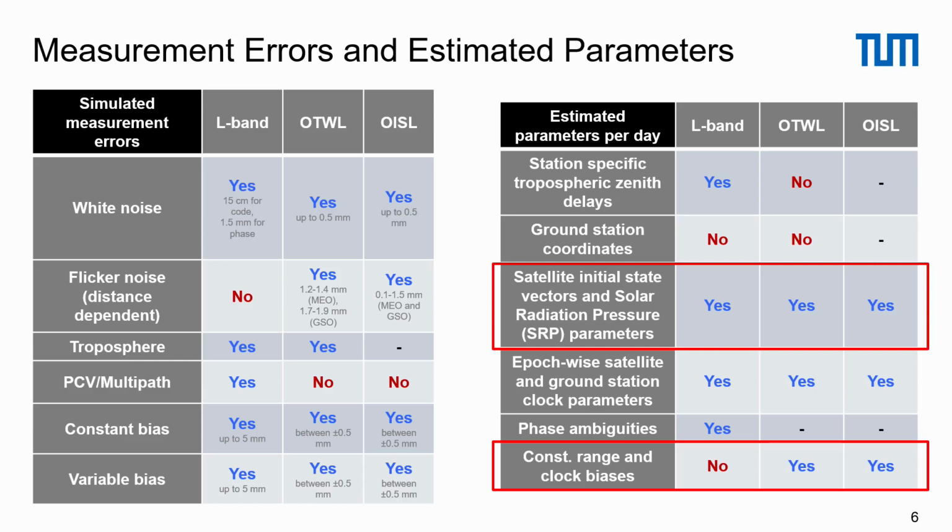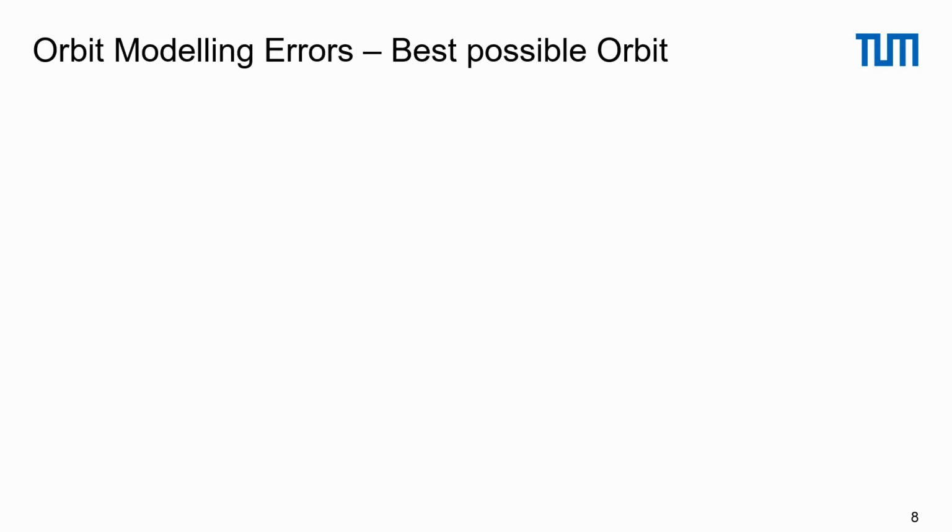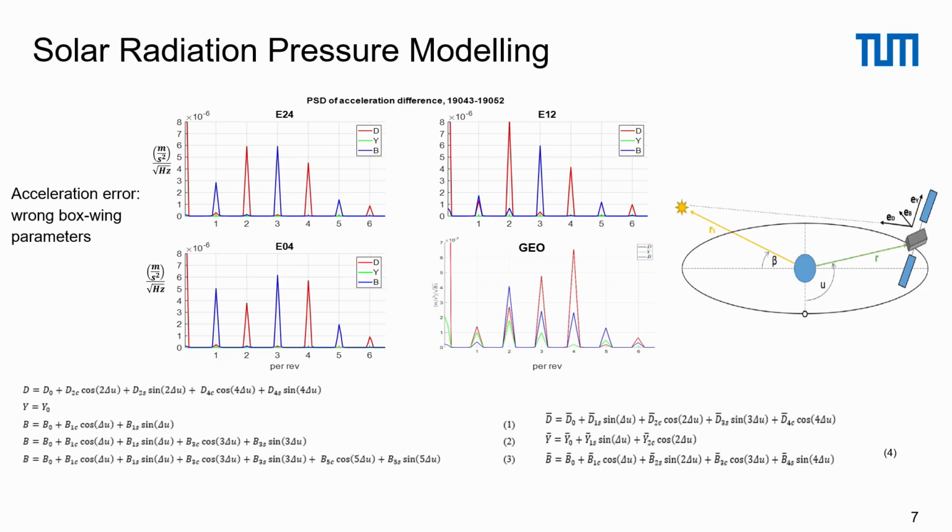We estimate only a constant bias, and very important is how we model then the orbit, and what we estimate is the solar radiation parameters, but you will see this in the next slide. So first of all, in the real orbit, we take the solar radiation pressure parameters on the box wing model. That's for the real orbit, and for the wrong orbit, we use wrong solar optical parameters of the surfaces of 10%, distributed a little different on all the satellites.